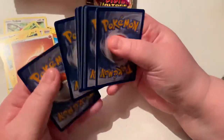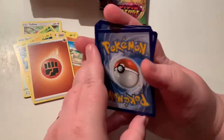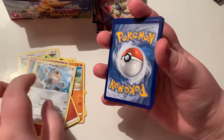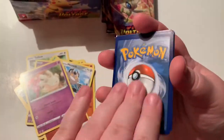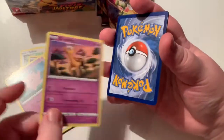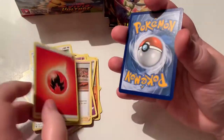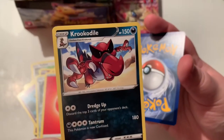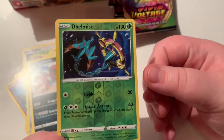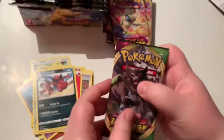We have the code. Here we go. One, two, three, four, five. I'm excited. We have Chimichu, Galarian Meowth, Milsuri, Tynamo, Clefairy, Girafarig, B, Excadrill, Energy. We have a Crocodile. And we have a reverse holo Delmise. We may need that Delmise, you know. Yeah, I'm thinking we've got a standard holo Delmise. Okay, we're on to the next one.